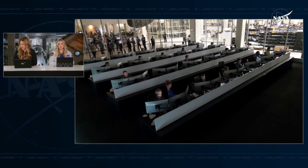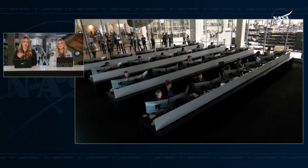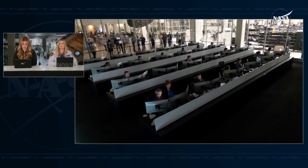The next event that we have coming up is the start of that period known as loss of signal. That is the period still expected at 2:44 p.m. Pacific time. This lasts for several minutes while the capsule is making its way through the Earth's atmosphere, the heat shield located at the bottom of the capsule really doing all the work at that point in time in terms of using the atmosphere to slow the capsule down from its orbital speeds of 17,500 miles per hour.